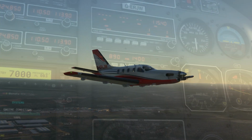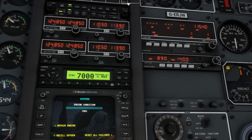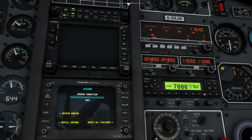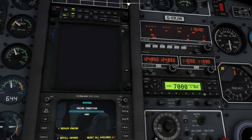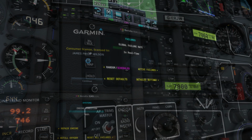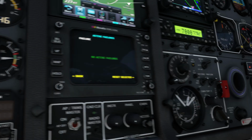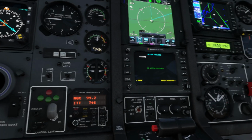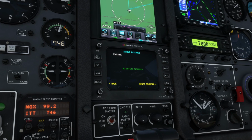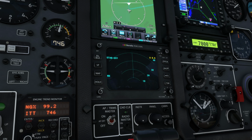And the avionics suite is nothing short of comprehensive. Whether you're a purist who relishes navigating using traditional radio systems, or someone who prefers the convenience of modern GPS like I do, one of the standout features is the meticulously crafted failure system. With nearly 100 possible failures, this aircraft ensures that every flight is unpredictable. From generator failures to compressor surging, the depth of the realism on offer can be both intimidating and invigorating.